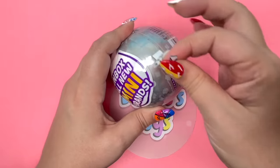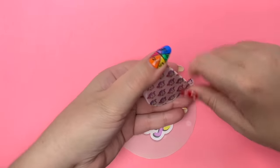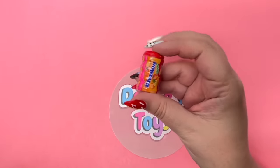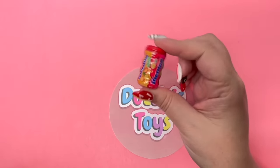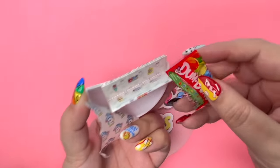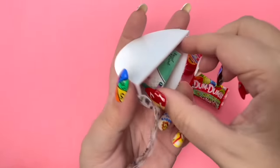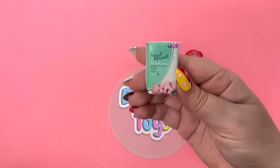Mini Brand Series 3. All right, number one from series three, we have, oh my goodness, the Mentos. These Mentos are so stinking cute. I love them. Ooh, what's this? We have the Dum Dums. Ooh, we have the little Rascal and Friends diapers.